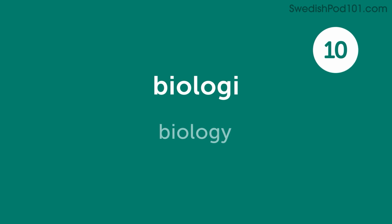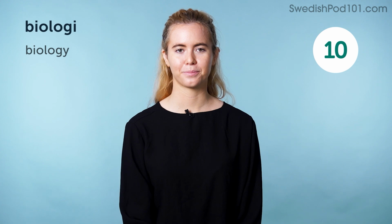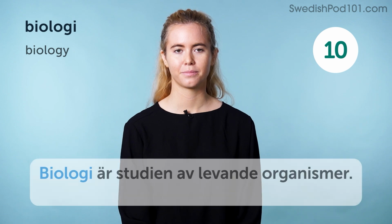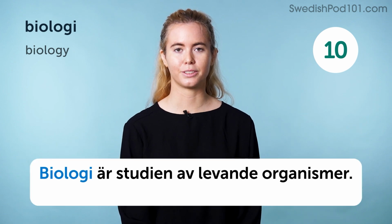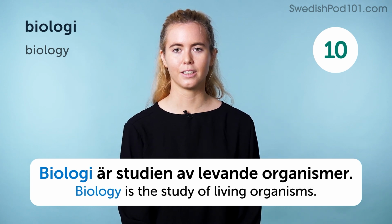Biologi, biology. Biologi. Biologi är studien av levande organismer. Biology is the study of living organisms. Biologi är studien av levande organismer.